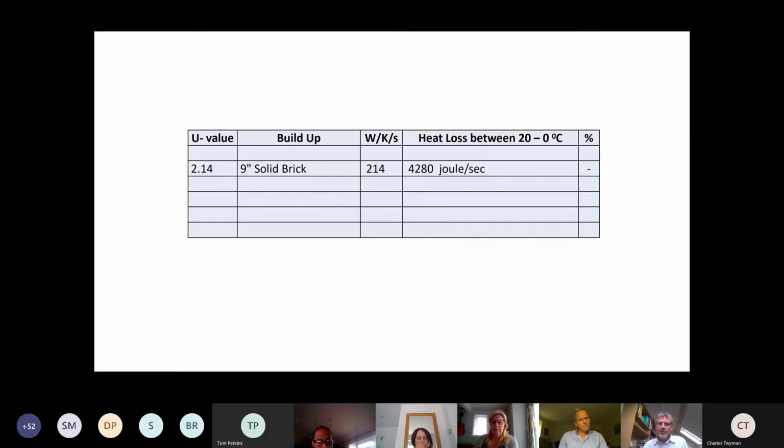Typical U value is probably about 2.14, so that's quite a lot, as in quite a lot of heat is leaking out of that. If you look across to your right, that's about 4,280 joules per second. That's when your temperature is 20 degrees inside and 0 degrees outside. At the risk of stating the obvious, if the temperature is 10 degrees outside and 20 degrees inside, it's going to be less because you're not having the same heat loss parameters.